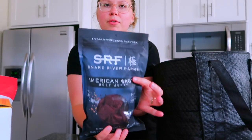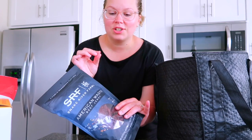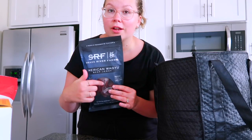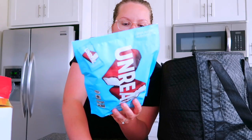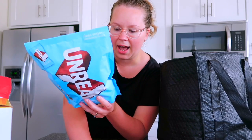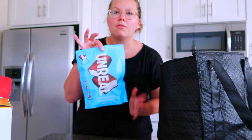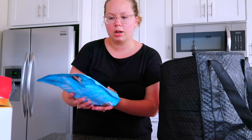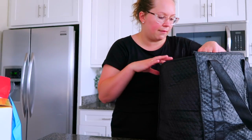This jerky we've gotten before, Wagyu beef jerky, is so delicious. And it's soft enough for Alice to even chew. I have tried these before, and these are also really good. If you just want something slightly sweet but still has fat, 1 bar is 5 grams of fat, and I think it's 4 net carbs. So it's just nice to have an easy treat if you are a treat person. Alvin usually does like a dessert, so it's nice to have that option.